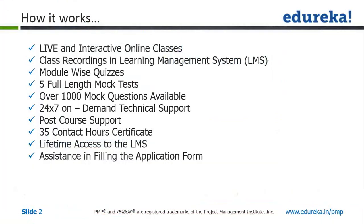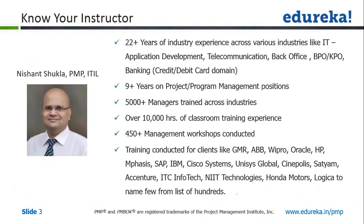Now, taking things ahead, I would like to introduce your instructor. Talking about Mr. Nishant Shukla, Nishant has more than 22 years of industry experience across various verticals: application development, telecommunications, BPO, banking, and training as well. He has over 9 years of project and program management experience, and he has trained more than 5,000 managers across the industries. He has over 10,000 hours of training experience, 450 plus management workshops that he has conducted, and the list of companies he has trained for looks to be endless. GMR, ABB, Wipro, Accenture, etc.